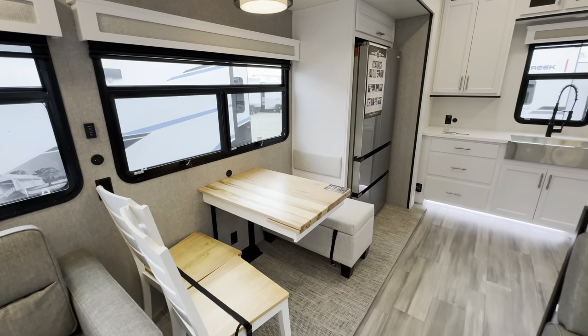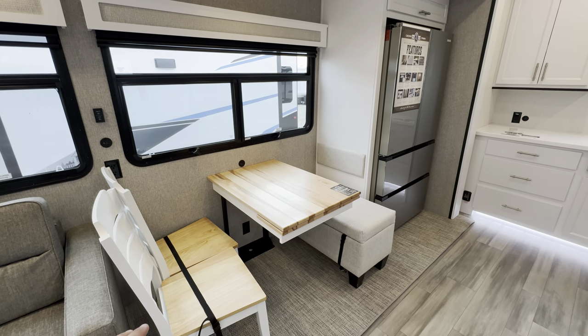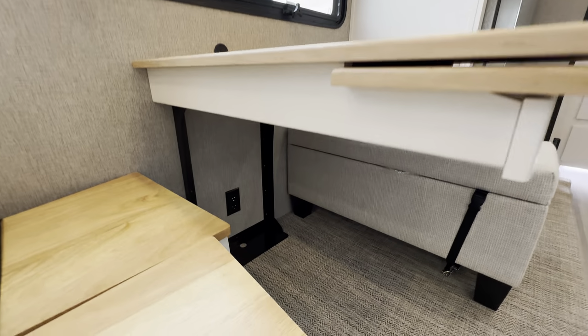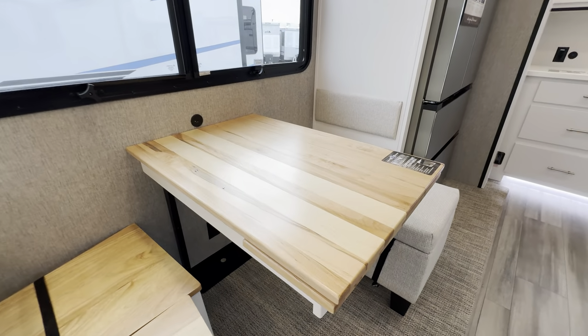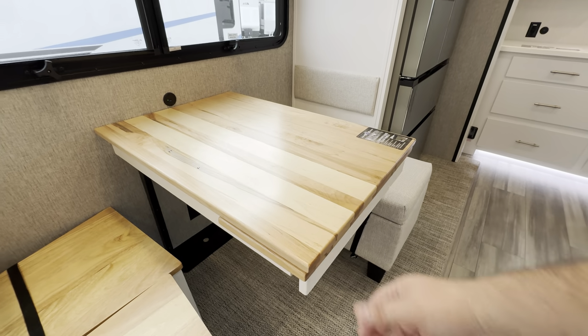Now we're back over to this table. What I like about this table is you get an ottoman instead of another set of chairs. So a little bit more cushiony on your bum, but you also get a little bit of storage. There's also no knee knockers there, so you won't be battling that battle. And then a place for some utensils. And then this also flips up to cover it.